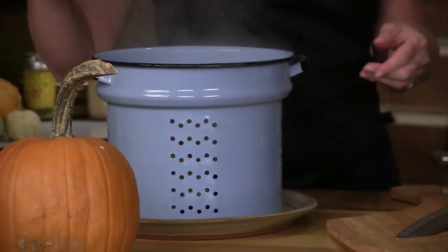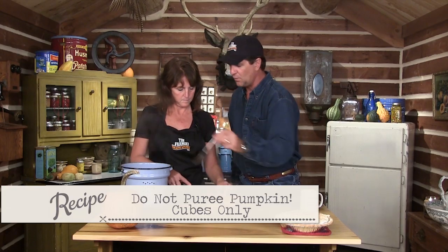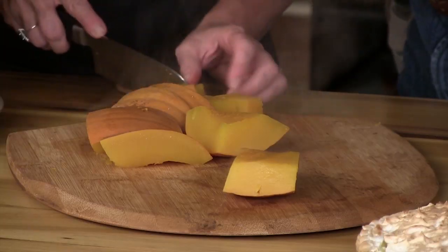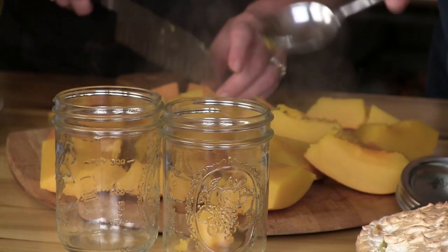Now, at this point, and I'll let you do that, we're going to cut this up into inch-sized pieces. And you do not want to puree this before you put it in the jar. See how easy that comes off? Now you could scrape it off with a butter knife. You're not going to lose much by doing this. She's just going to cut it in inch pieces and cut the outside edge off. As you get them ready, I'm going to go ahead and start putting them in the jar.